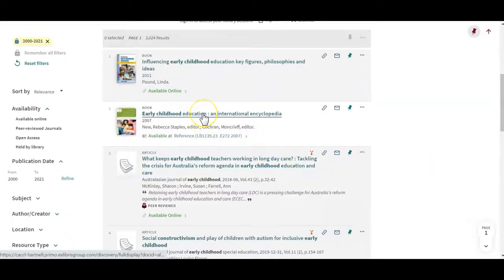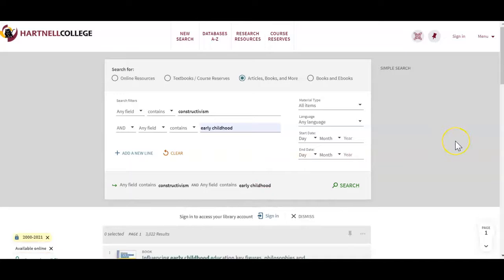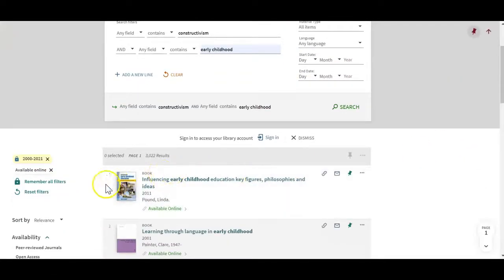I see a book that looks interesting, but it's a print book and not available to me right now. So I'll click on Available Online so that only articles and books I can read right now will show up in my search.